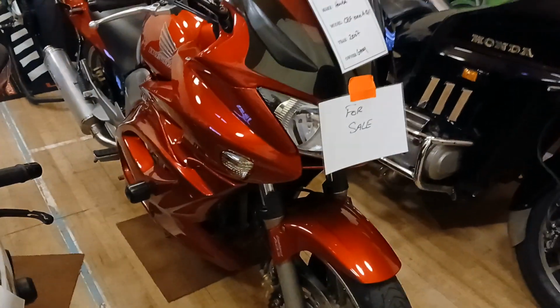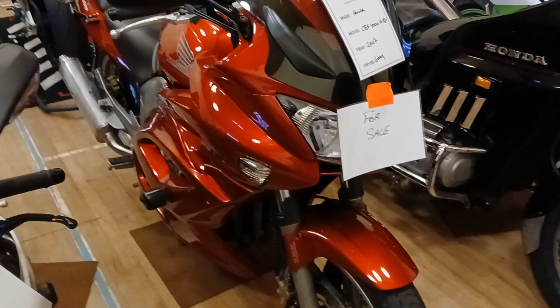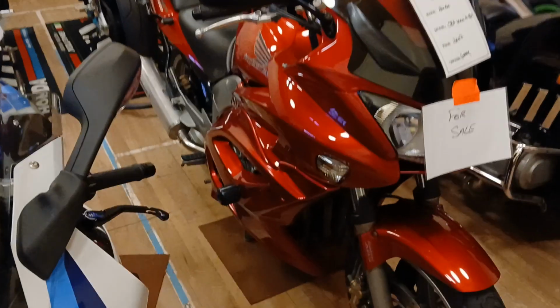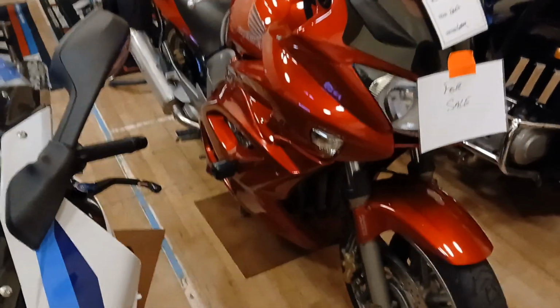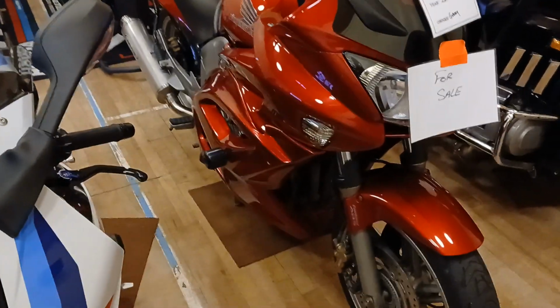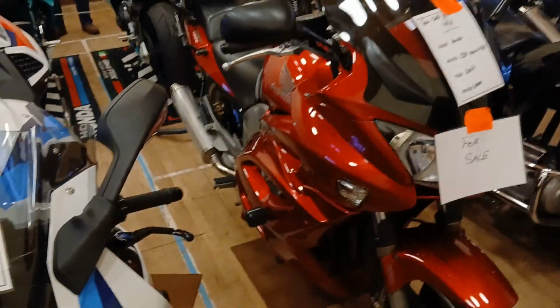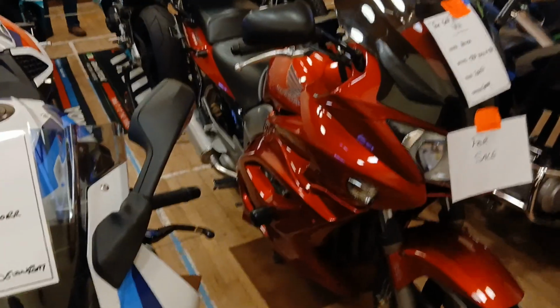And this is a CB1000 F2007. This bike's for sale. Unfortunately, there's no telephone number with it, but again, Honda reliability. It even has a top box on it, and two people can ride on it.